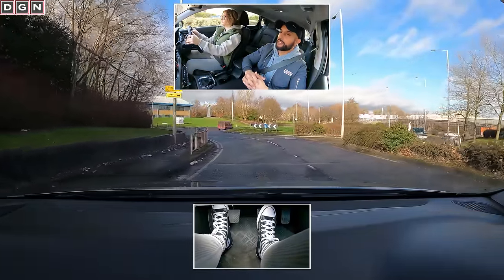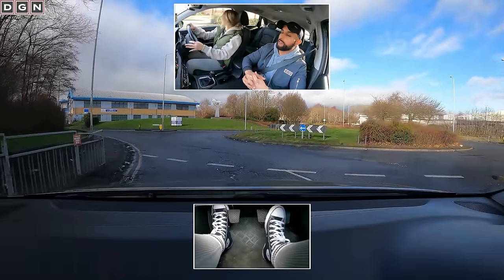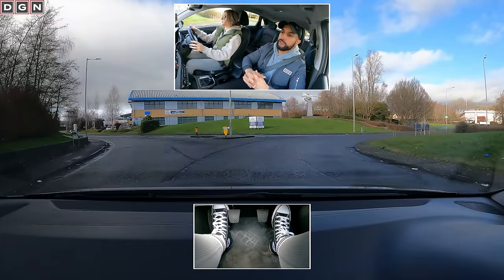Straight ahead. Yeah. Second exit. Is it safe? Yeah. Wait, two-way signal. Which lane do you want to stick to? Indicating. That's it. Good.